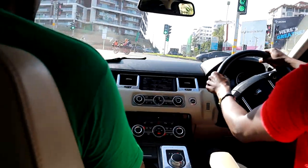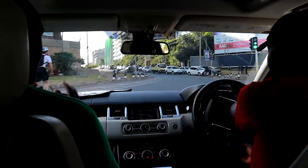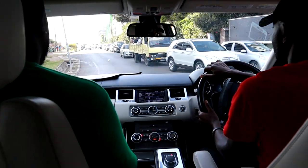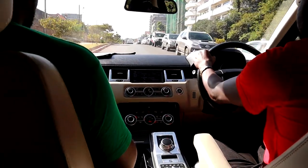However, you cannot speed because the car is raised up, and that will affect the stability. But if you want to cruise, especially on the highway, and you want to go really fast, you can always lower the suspension and do the maximum that you can to drive this. Of course, remember to always keep the speed limits in our Kenyan laws.